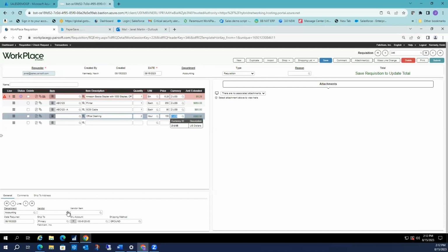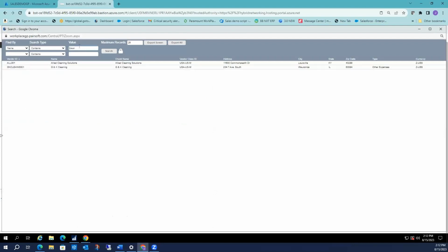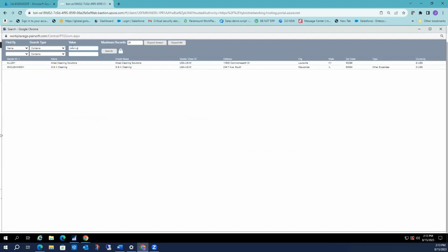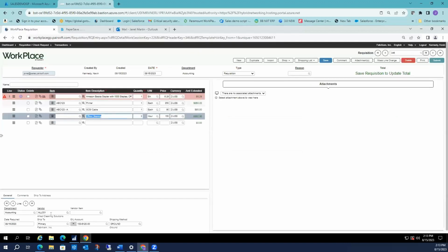And now I'm going to select my vendor. Josh talked a little bit earlier about it being an out-of-the-box integration. So the minute I click on that Zoom, I'm going to see all of my active vendors that are available to purchase from in GP. We also have a way in Workplace to mask it so they only see certain classes of items, depending on the class ID. But for today's purposes, I have mine set up as name contains. This is the way that I like to search. I don't know the name of the cleaning company, I know it contains cleaning. I have 2 returns there, and I'm going to select Allied Office Cleaning.